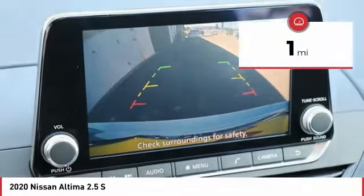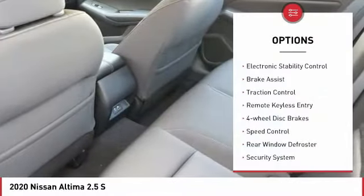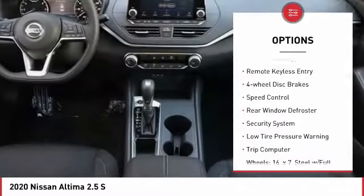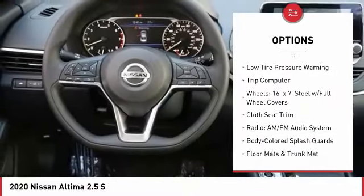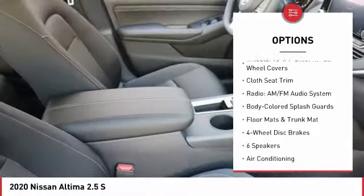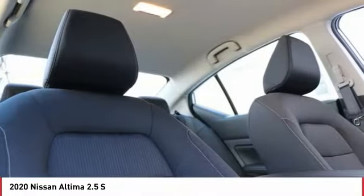This vehicle has less than 100 miles. Here are some of this vehicle's great options: electronic stability control, brake assist, traction control, remote keyless entry, 4-wheel disc brakes, speed control, rear window defroster, security system, low tire pressure warning, trip computer.